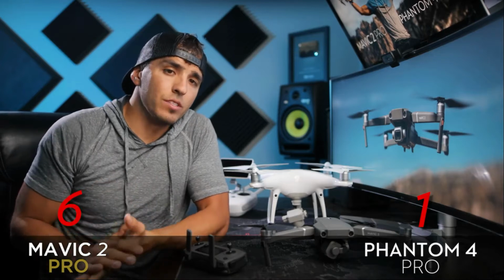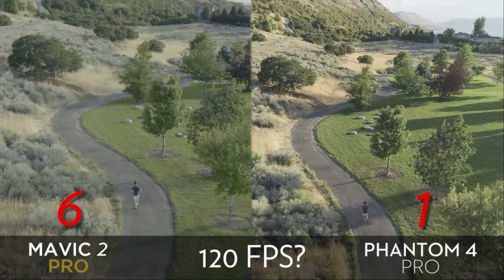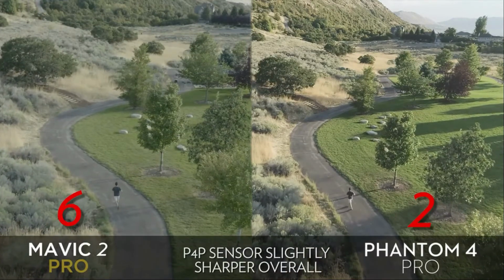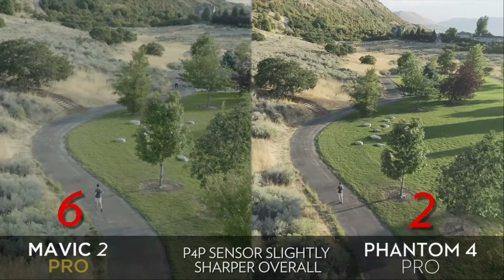Next question I got was, is the 120 frame per second quality usable? After trying both of them out, I would say that neither are very good. I wouldn't recommend shooting at 1080p on either of these drones. It's just really soft, so unless you absolutely need that 120 frame per second, I'd recommend sticking to 4K.